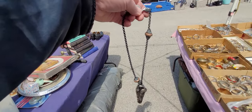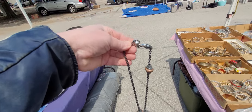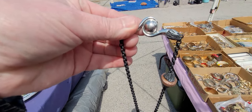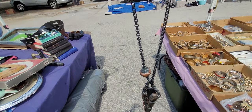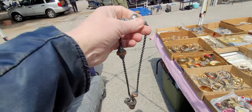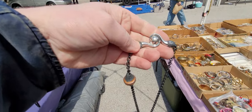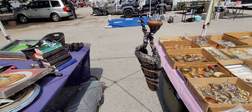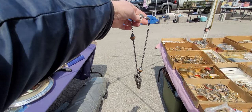Just goes to show you, you don't know what you're going to find out here, but look at this. You got this. It's unusual. It's definitely one of a kind. You're not going to find another one like it. Look at that pendant. That is crazy.